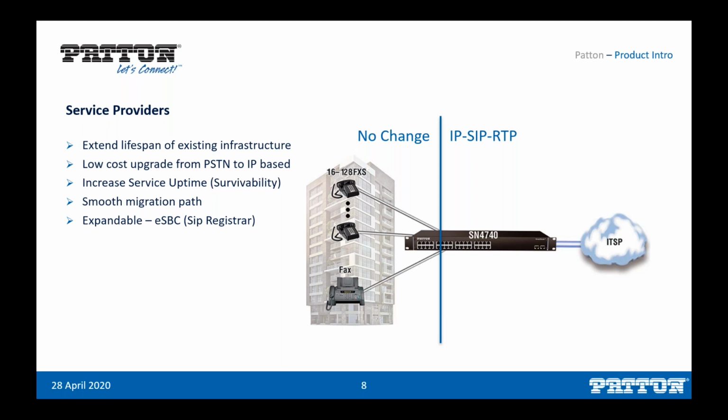And there is more to that. Having such a CPE there, it offers an upgrade path in terms of software features that can be loaded onto that device, for instance, to make it capable of handling SIP registrations coming from SIP telephones being installed at the customer premise.